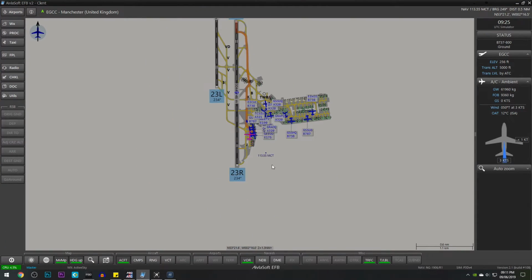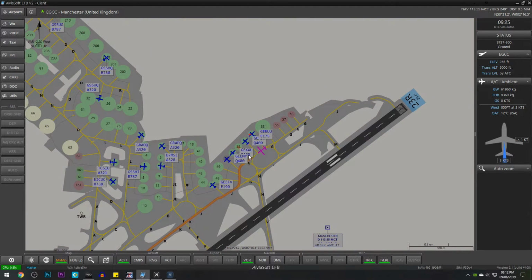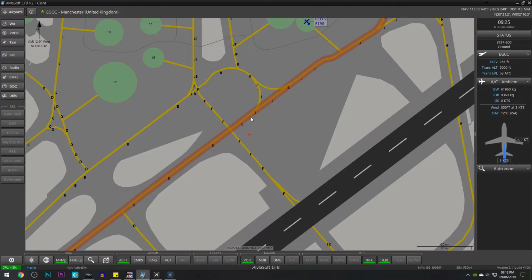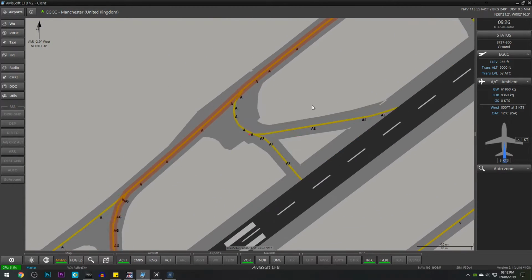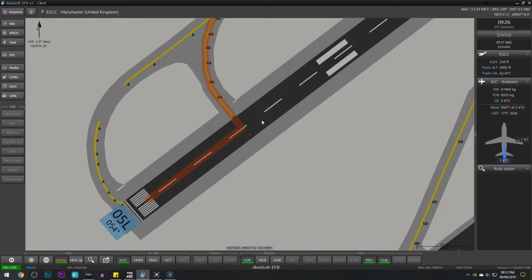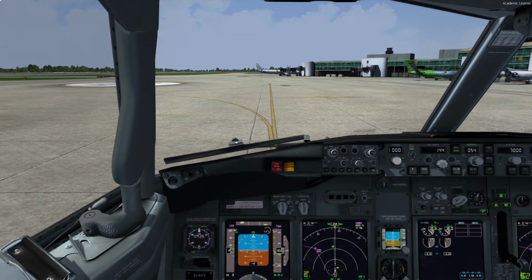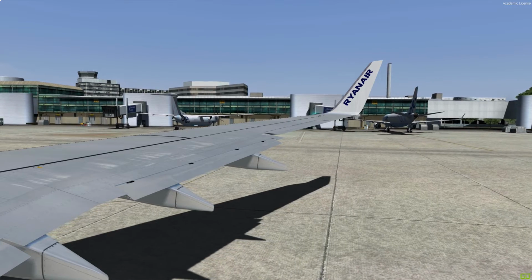So if we look on EFB, this is where we are right now. We're going to basically follow this taxiway, so Golf, Juliet, Bravo, Juliet, whatever it is, Kilo, all the way over here onto Alpha, and we're going to basically go in at this entrance instead of this one. Not sure why, but we'll do it anyway. So, without further ado, let's just put the moving map on EFB so I can see where we are. We're going to release the parking brakes, a little bit of acceleration. And we are on our way.